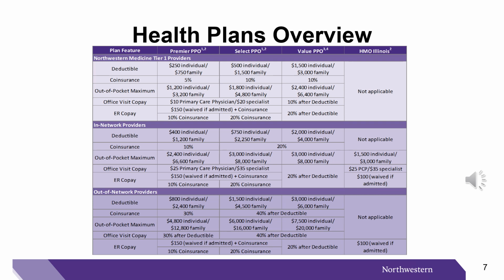Medicine Tier 1 providers. All 4 medical plans pay 100% of the cost of preventative care. All 4 medical plans also provide benefits towards the cost of prescription drugs with Express Scripts as the pharmacy benefit manager. Whichever plan you choose, you can enroll in coverage for just yourself, or you may include 1 or more eligible family members under your coverage as well.